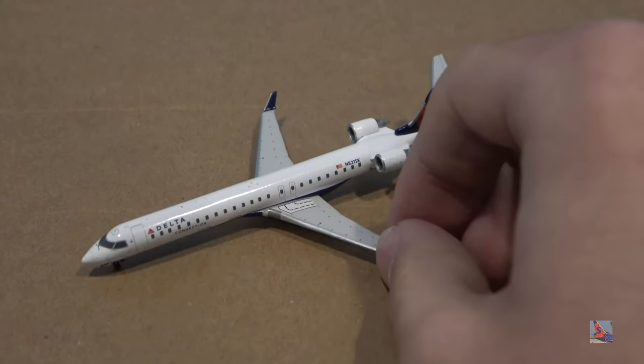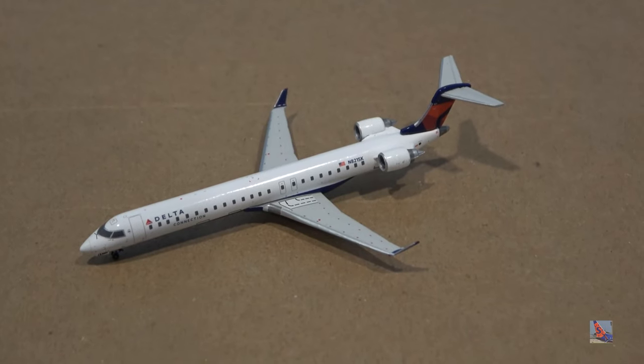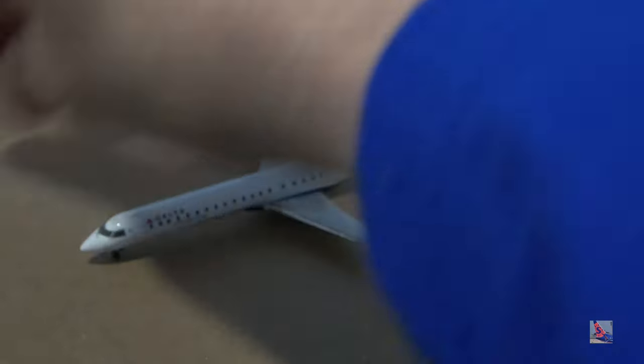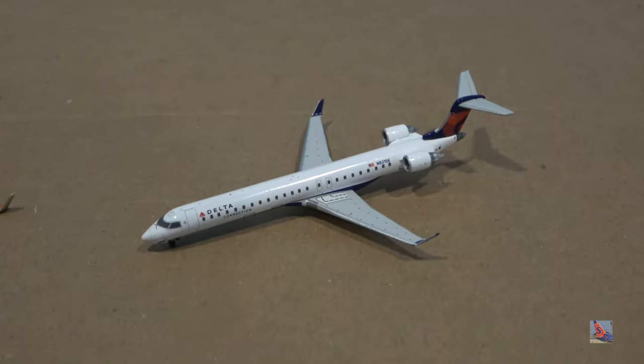So yes, this Delta CRJ-900 will be making its debut in next week's airport update at Joe Foss Field, Sioux Falls Regional Airport. How fitting. And then the Southwest Gold Retro, yes, I will fix this off camera, but I'm going to take a thumbnail shot with this because putting the broken models in there will probably give me more views.